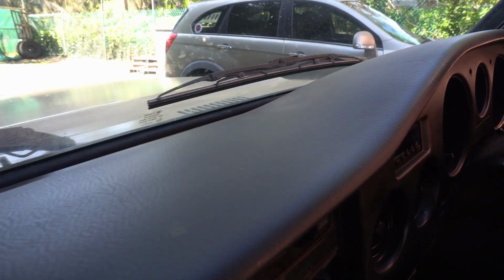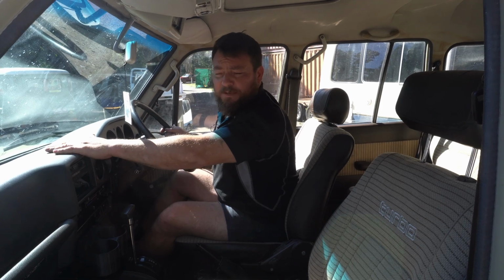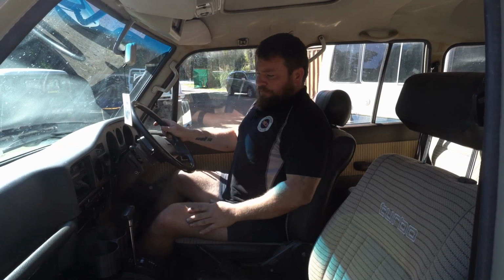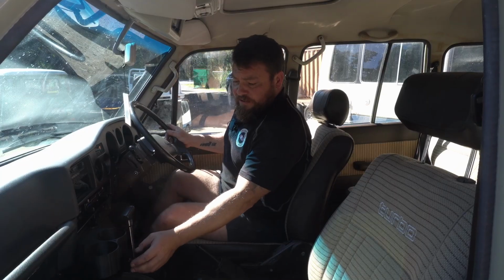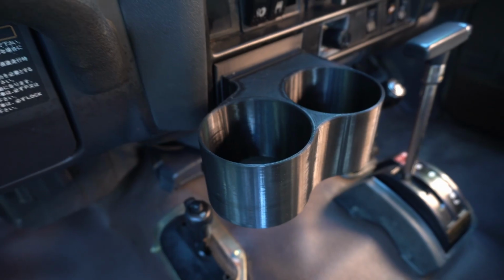I think, if I remember rightly, it should be a brown dash, and I think we had one here at Mr. Landcruiser that wasn't broken or cracked, so Jasper got a mint one. We've got the cup holders for the 60 series from MrLandcruiser.com.